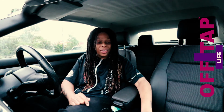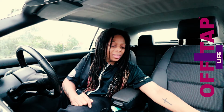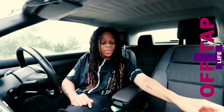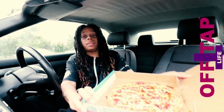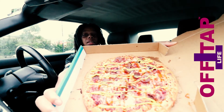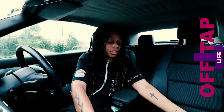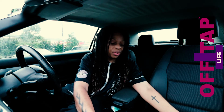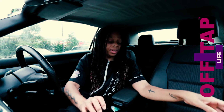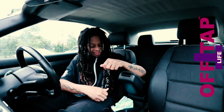So we're going to go ahead and check it out. Oh, it looks pretty good. Let me show y'all what we're working with here. So that's it there. You can see mustard, ketchup, sausage, some cheese, and barbecue sauce crust base.